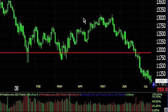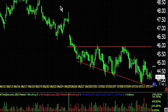So back to the Qs here in this broadening formation. I guess we'll know tomorrow or in the next day or so if we see a breakout here through 46. It's roughly a 2-point formation here, so we'd expect to see it move to about 48 if it did break out.